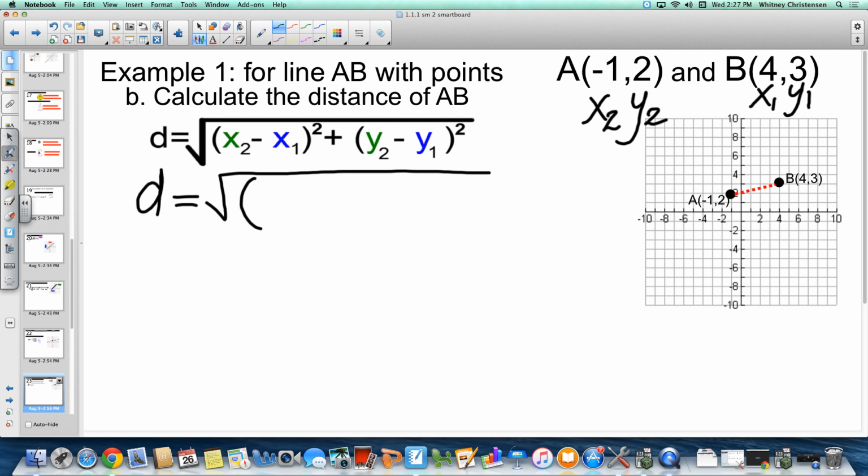What is x2? Look at your points. x2 was negative 1, right? So we have negative 1 minus, I'm just plugging it into the formula. What is x1? 4. So I'm just plugging it in. Is anyone lost on what I just did? I'm lost. Okay, this is x2, right? Yes. So I'm going to go over here and find x2. It's negative 1. I'm just plugging it in. Does that make sense?